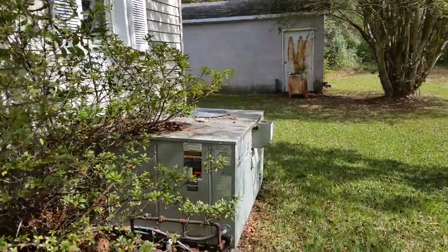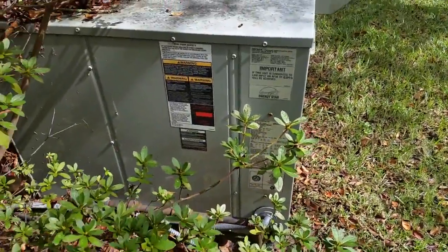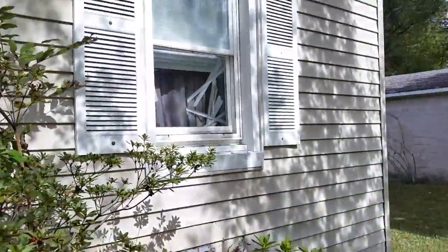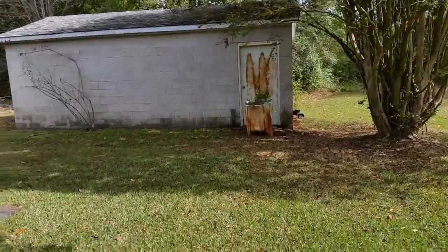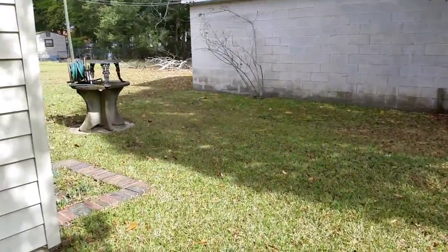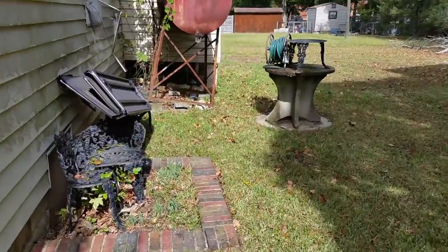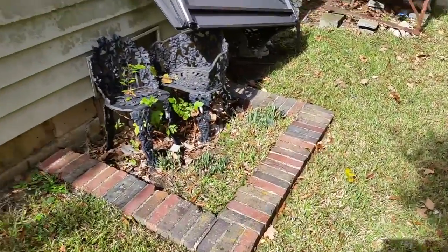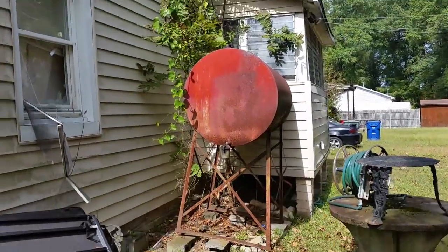Here's the heating and air system. One window that's gonna have to be replaced. There's the little barn area. More in the back of the house. Little crawl space, window that was broken. See that?